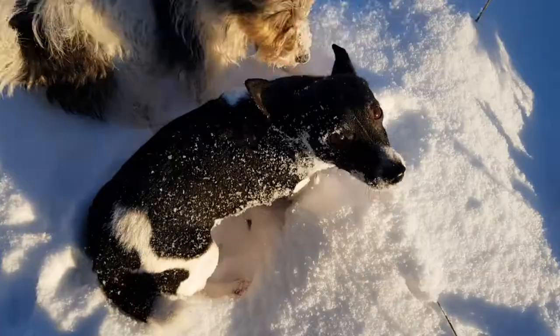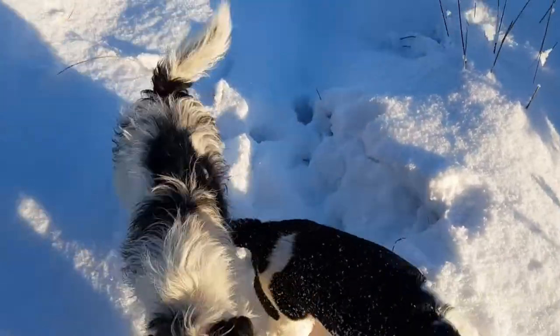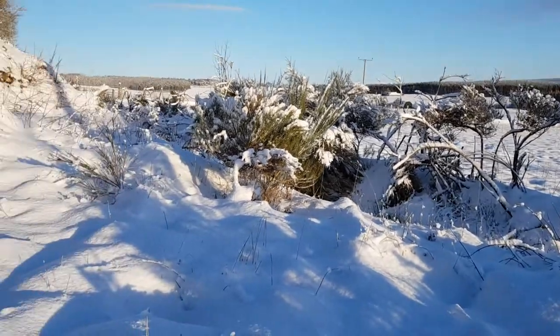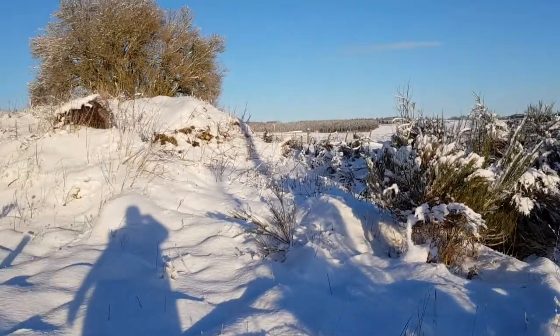It's a bit deep. Oh, you got stuck, dogs. Oh, dear. Oh, dear. Right, this bit of the farm you don't generally see.